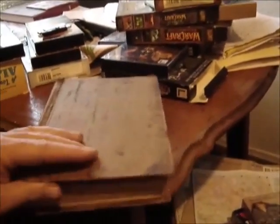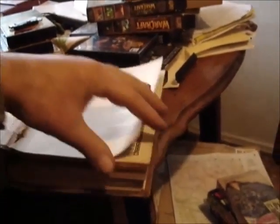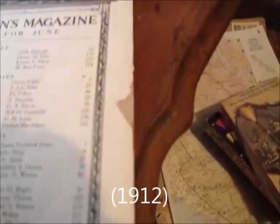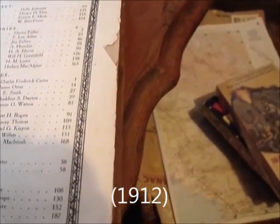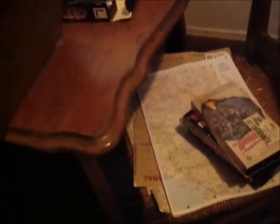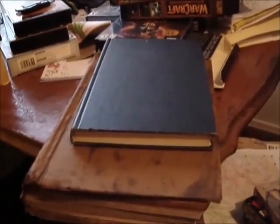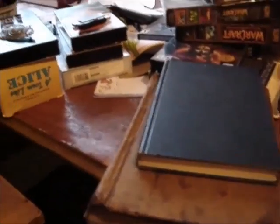Here's a hardcover bound volume of Railroad Man magazine, 1906. Rough condition. That's worth something. Maybe 30, 40 bucks. There's 100 bucks, maybe. That's how this works. You go through mountains and mountains of trash and you find a needle in the haystack. So, score 1.